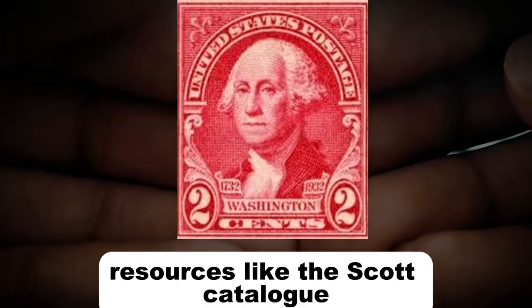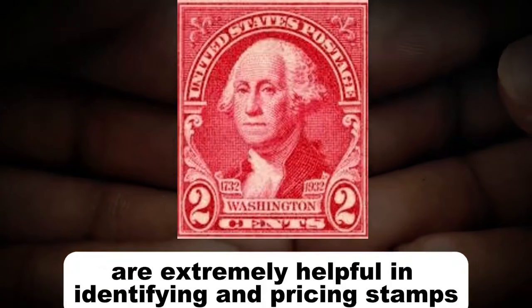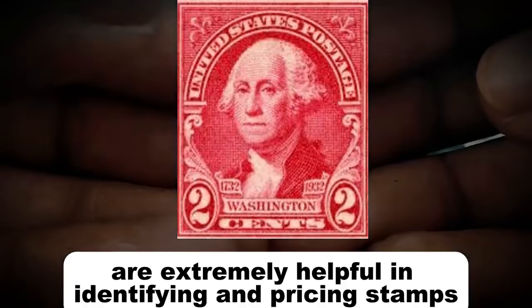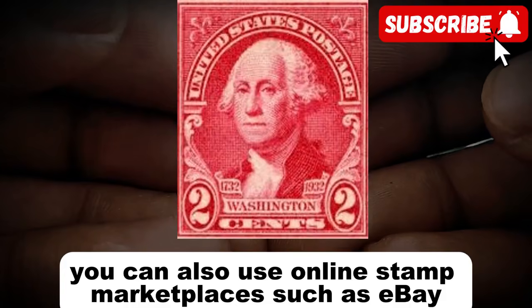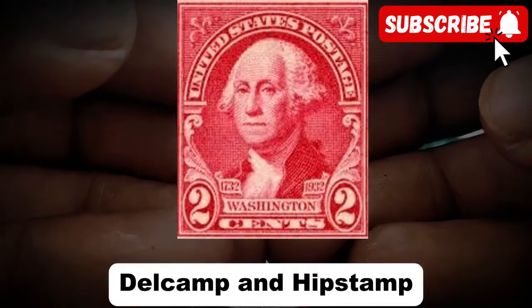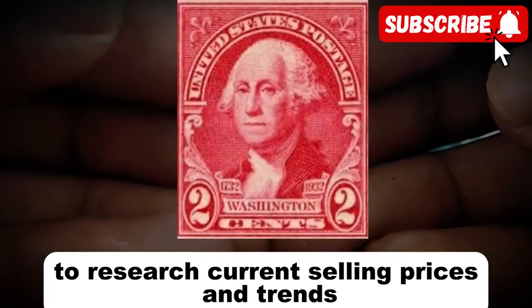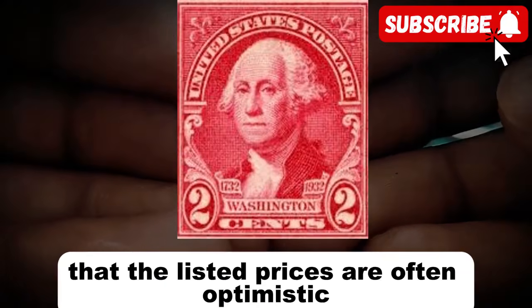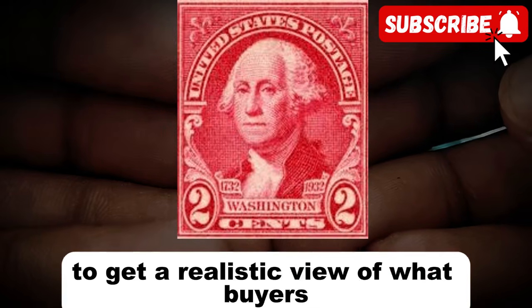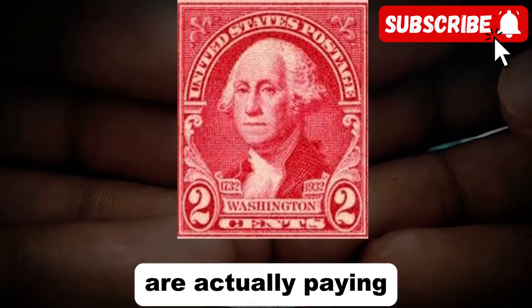Resources like the Scott Catalog or Stanley Gibbons Catalog are extremely helpful in identifying and pricing stamps based on these details. You can also use online stamp marketplaces such as eBay, Delcamp, and Hipstamp to research current selling prices and trends. Keep in mind that the listed prices are often optimistic, so look at sold listings to get a realistic view of what buyers are actually paying.